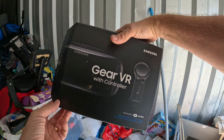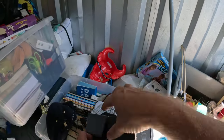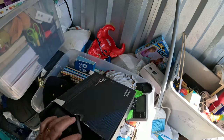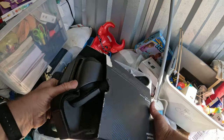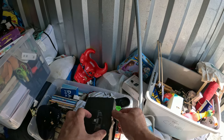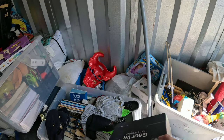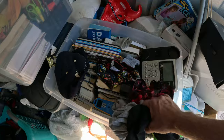Oh, Samsung Gear VR virtual reality thing. Doesn't really feel like it's in here. Well, actually, I think it is in there. But these things just don't really sell for a whole bunch of money. When they first came out, they did, but not anymore. At least that's my experience.